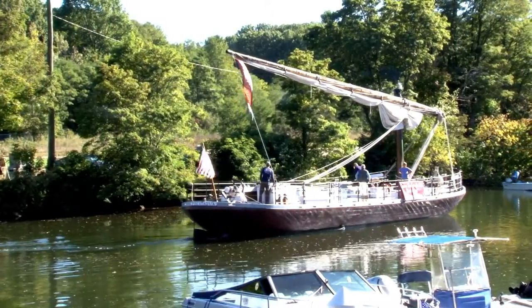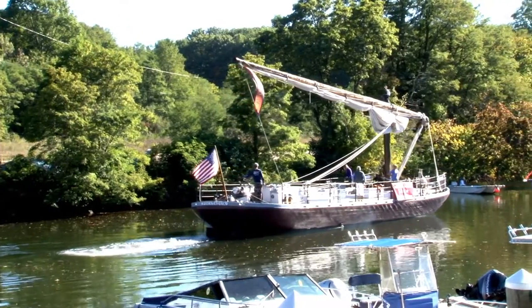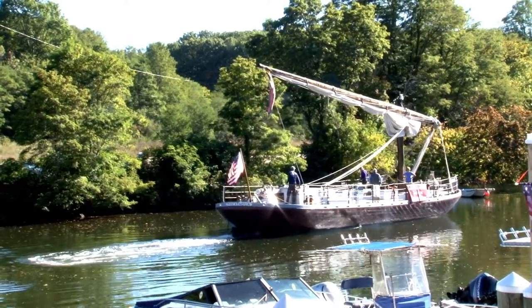A gundalow is basically a cargo barge that in this region connected these different towns at the top of the tide. Early settlers needed a boat to travel, and we have one of the fastest tidal currents in the country. When the tide is rising, you can ride it coming upriver. That's what we did today. When the tide is falling, you ride the ebb current back down, and you can move a big load of bricks or lumber or whatever kind of produce you have on a flat-decked open boat like this.